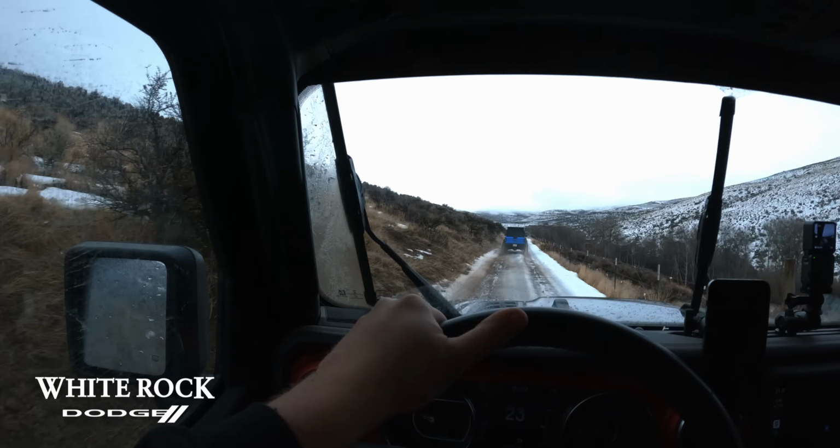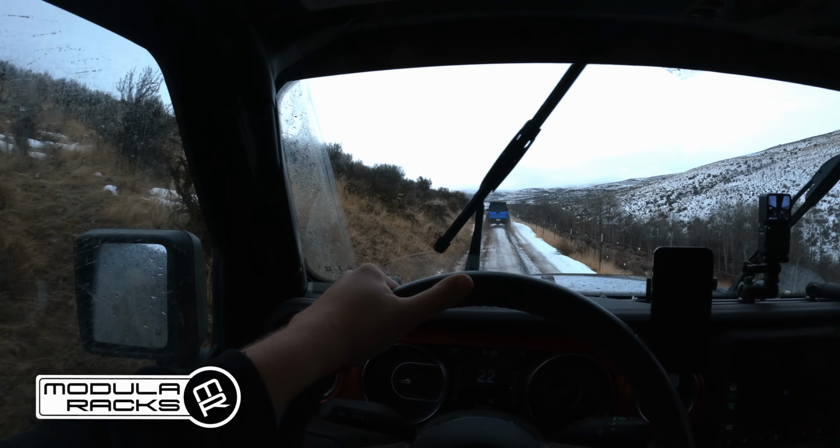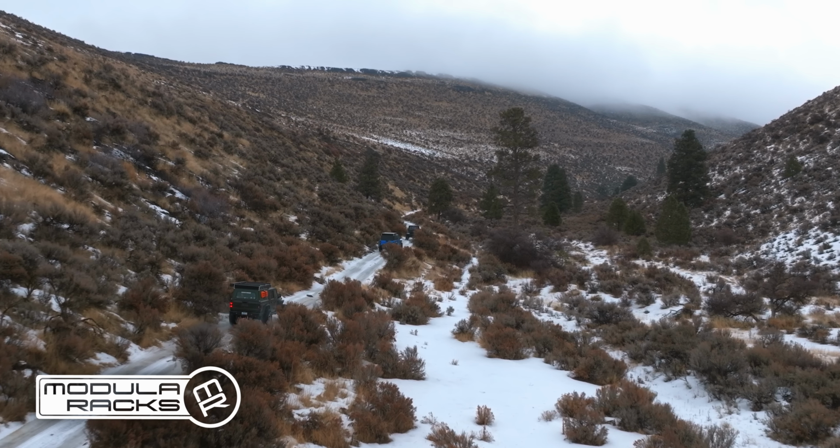We have no specific destination in mind for this trip. We're just going to get as high up as possible until the trucks won't go anymore or we run out of time, and then we'll find camp.